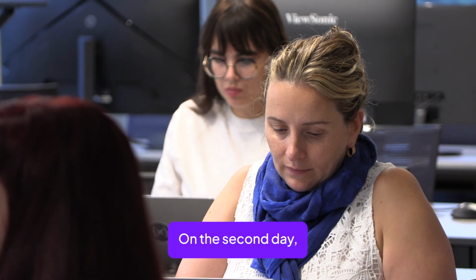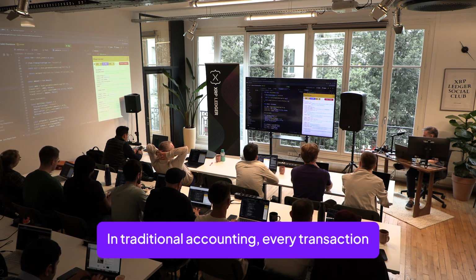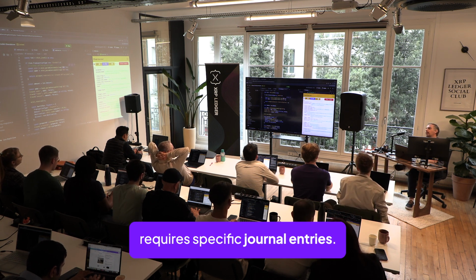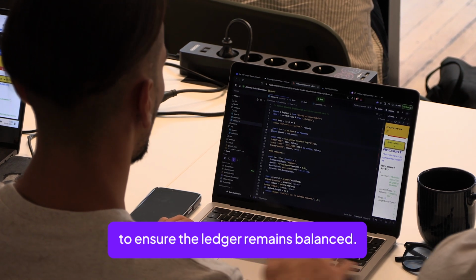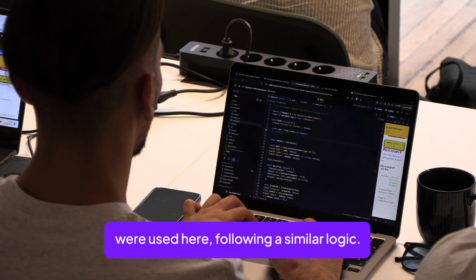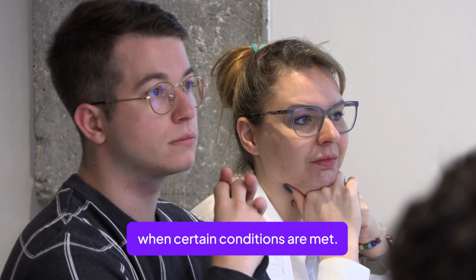On the second day, we looked at the difference between traditional accounting and the blockchain. In traditional accounting, every transaction, whether it's a payment, a purchase, or the creation of a new account, requires specific journal entries. Each entry involves debits and credits to ensure the ledger remains balanced. Blockchain systems like the Hooks we used here follow similar logic. Hooks are like automated accounting rules that trigger when certain conditions are met.